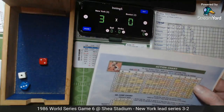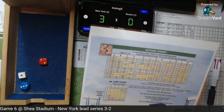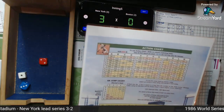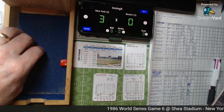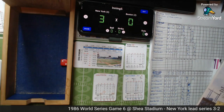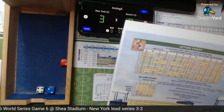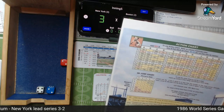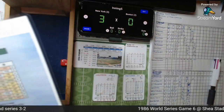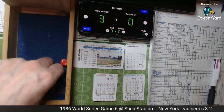3. POE. Possible error on pick-off attempt. Roll against the pitcher's error rating, and Clemens's error rating is not very good. It's 26. Ooh, 24. If the roll is higher, all runners advance. So he manages to snag the ball at first base and stop the error.